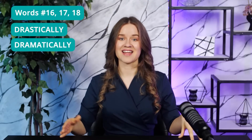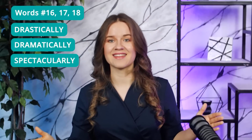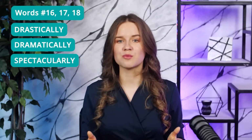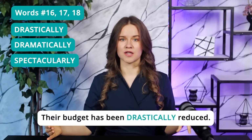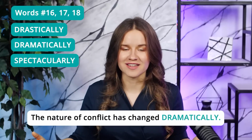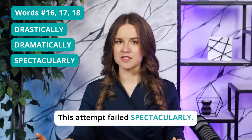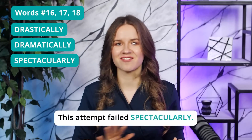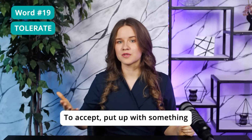The next group of words have similar meanings. They are drastically, dramatically, and spectacularly. I see all 3 of them all the time, both in the reading and listening. On the TOEFL, they usually mean extremely or a lot. For example, their budget has been drastically reduced. Reduced a lot. The nature of conflict has changed dramatically. Has changed a lot. This attempt failed spectacularly. Significantly failed.